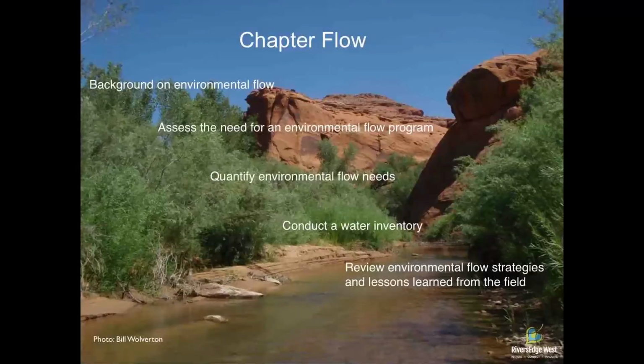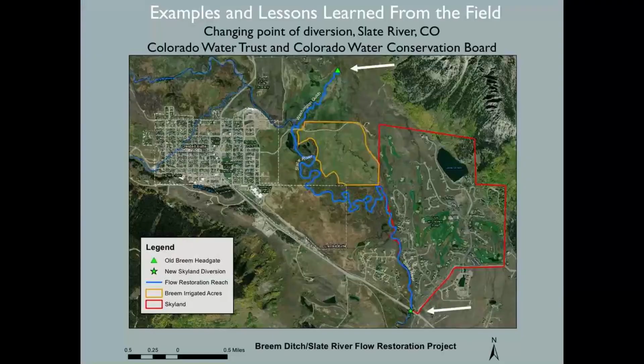And so the flow of the chapter is it goes from background on EFlow to assessing the potential need for you to pursue an EFlow program, and then if you do have a need, how you might go about quantifying what that need is, and conducting a water inventory of who is doing what with water in your watershed. And then we look at environmental flow strategies from the field. So again, that's a key part of this. We look at examples from all over the place.